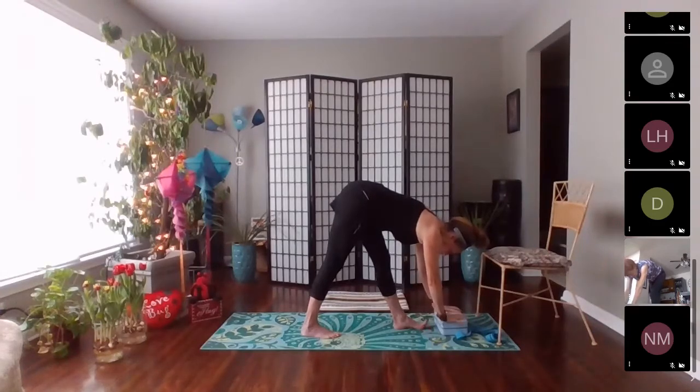And just for a moment, notice how this side might feel a little bit different, because it's very unusual for our bodies to be totally symmetrical in flexibility from the right to the left side. Now make sure you're not holding your breath in this stretch. Find those nice big inhalations, complete exhalations.